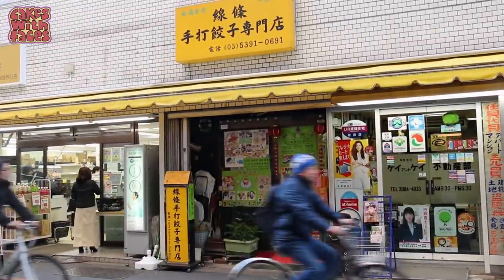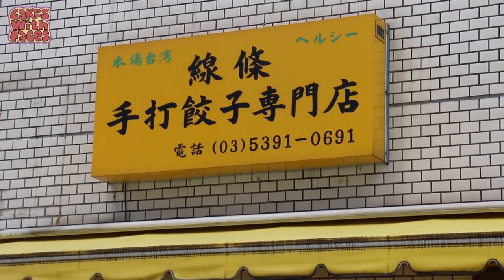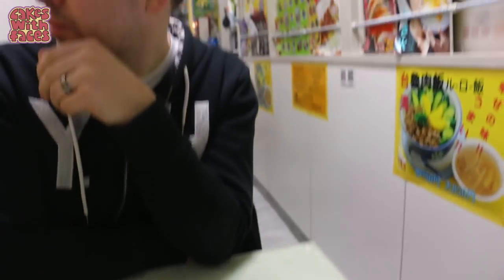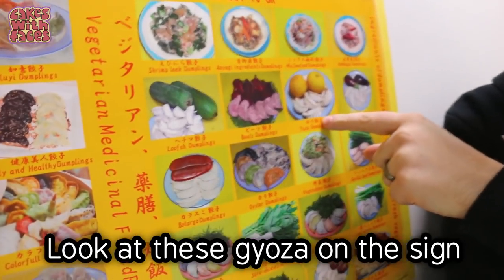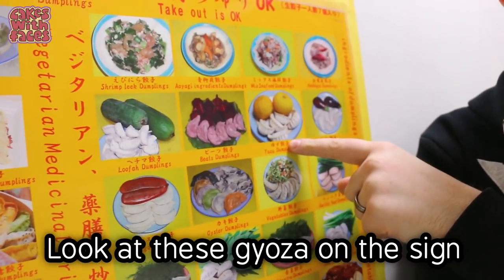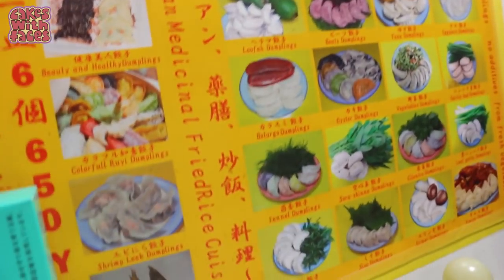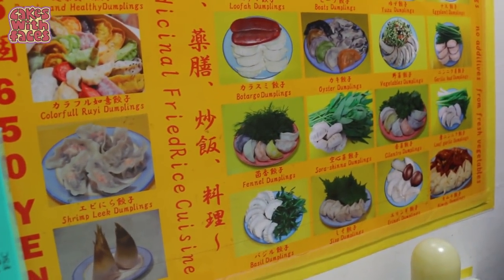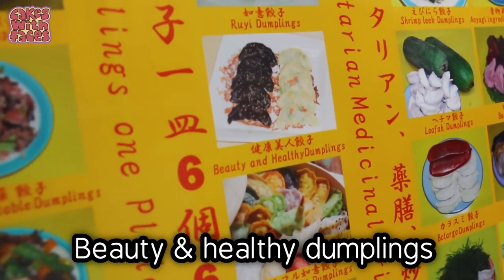This place doesn't look like much from the outside and it's not fancy at all, but that's not what matters. The food was great. See, it is really small with three tables. Look at these gyoza on the side. Yuzu. That'd be really nice. Look at these ones, beauty and healthy dumplings.